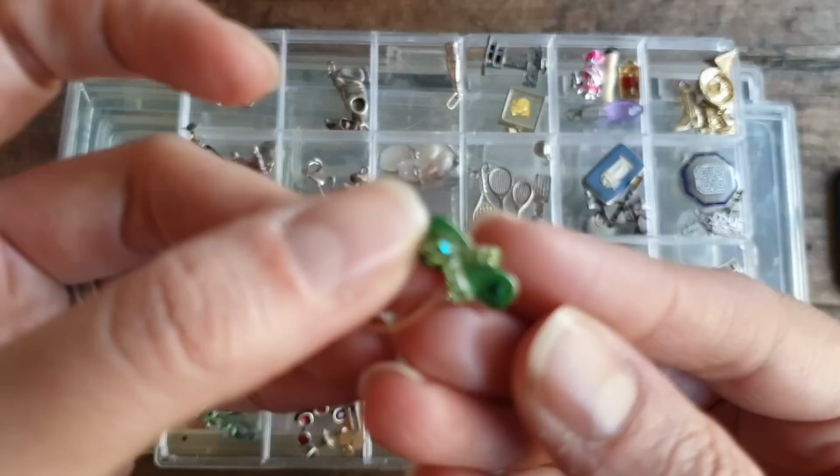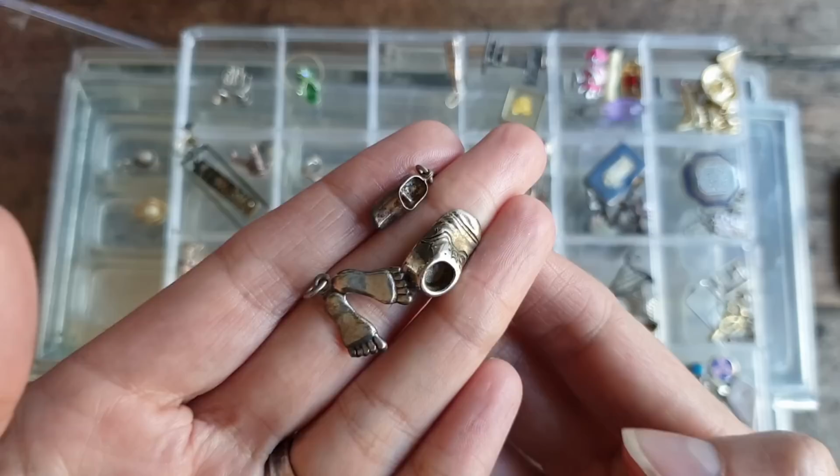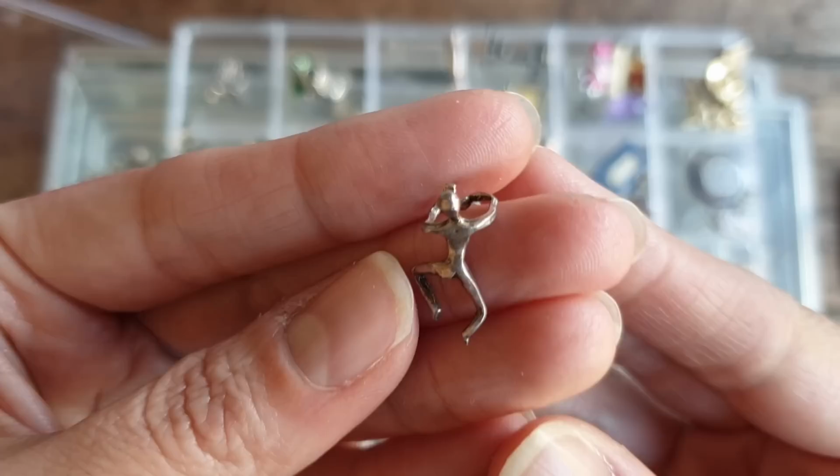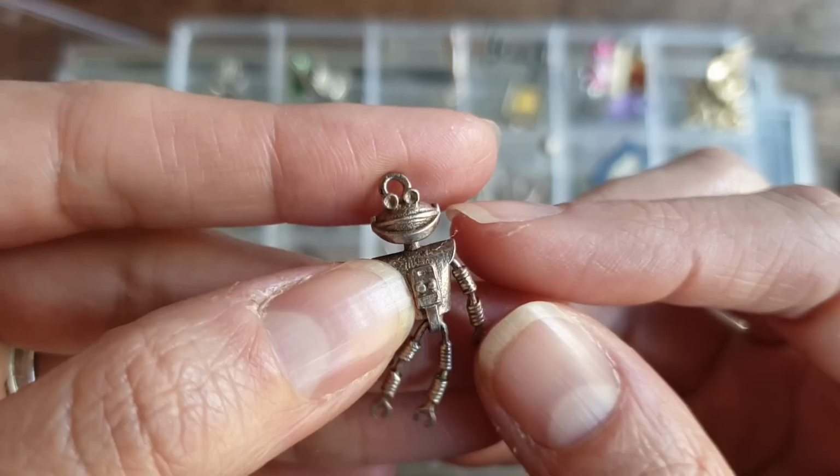But we do have... I'll grab all these out because there's quite a few in this one. We've got sterling feet and two sterling little boots. Here we've got a little person that may have been holding on to something, but he's sterling. Oh, look at this one. He's so cute. He's got a little body that moves. And he's sterling too.